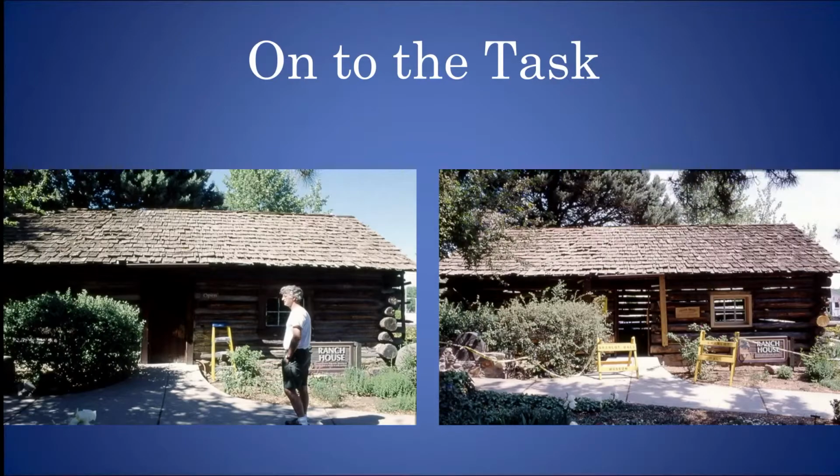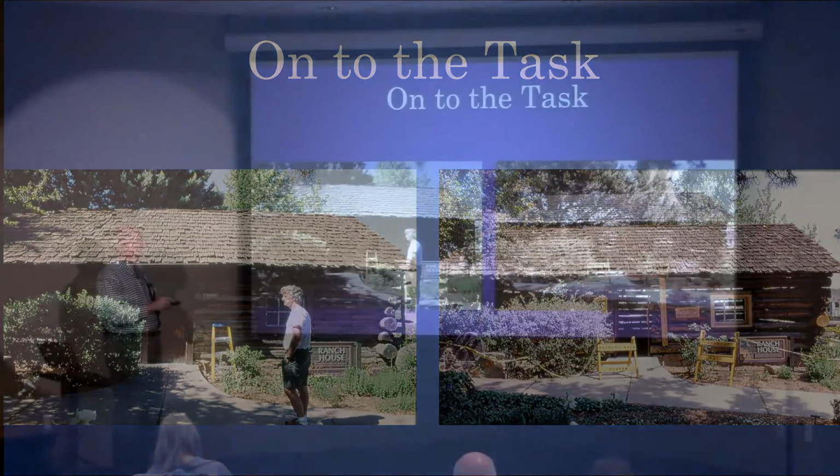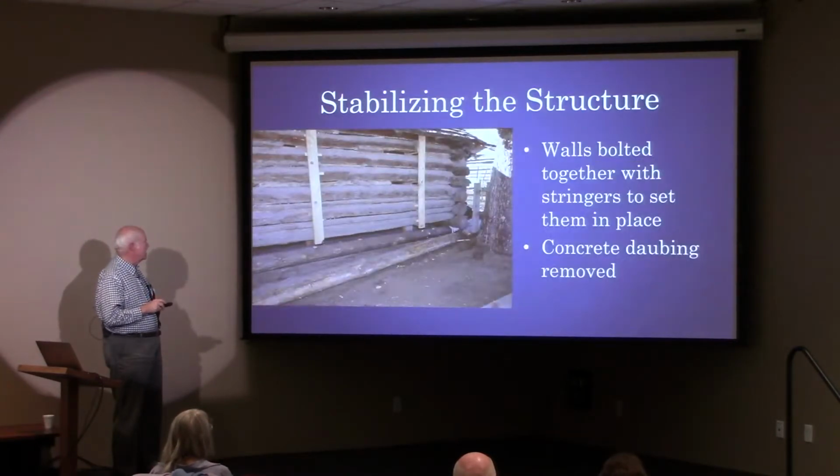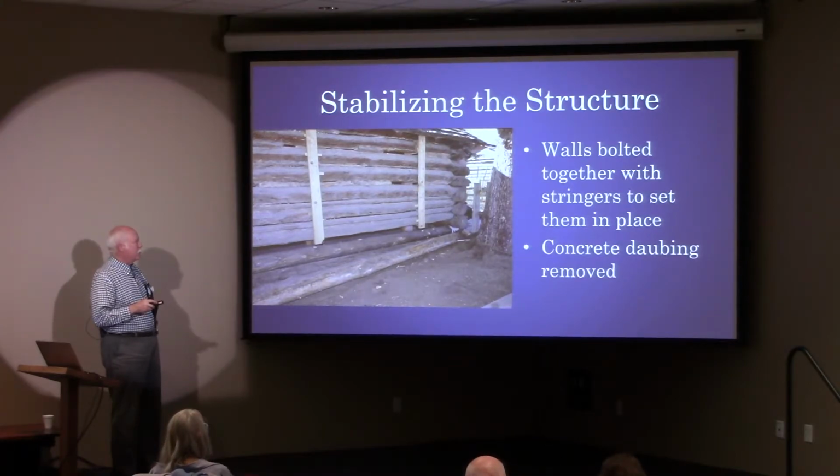So there's Bob Fields. We're about to get started. You can see the first thing was to get the daubing and chinking out from between the logs. And then we stabilized the structure. We literally bolted the walls together.